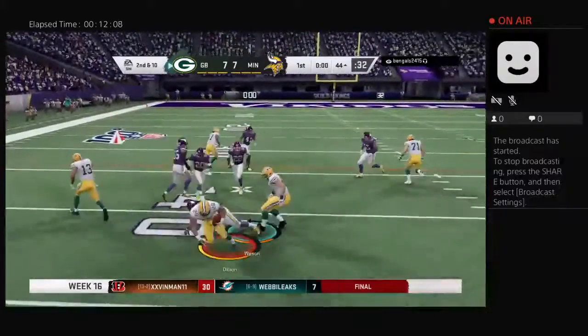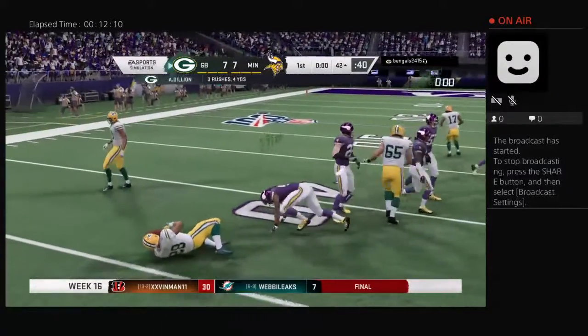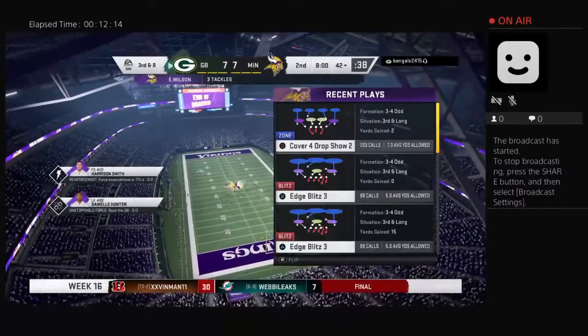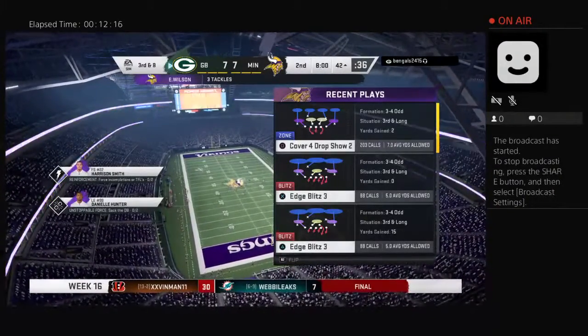They'll run it now out of the gun. And he'll be taken down as that will take us to the end of the first quarter of play. These two teams all tied after one.